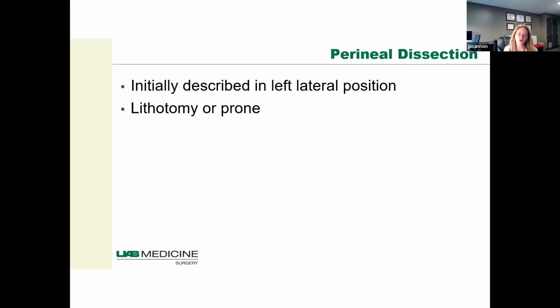And while we don't usually have the luxury of having a two-team approach, if you happen to have another surgeon that's working with you and you do have that luxury, if you have them positioned in lithotomy, the perineal portion of the operation can be happening at the same time as the abdominal portion.